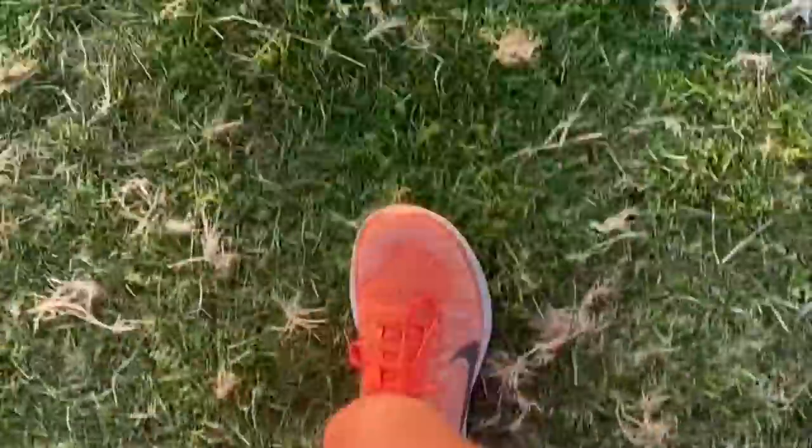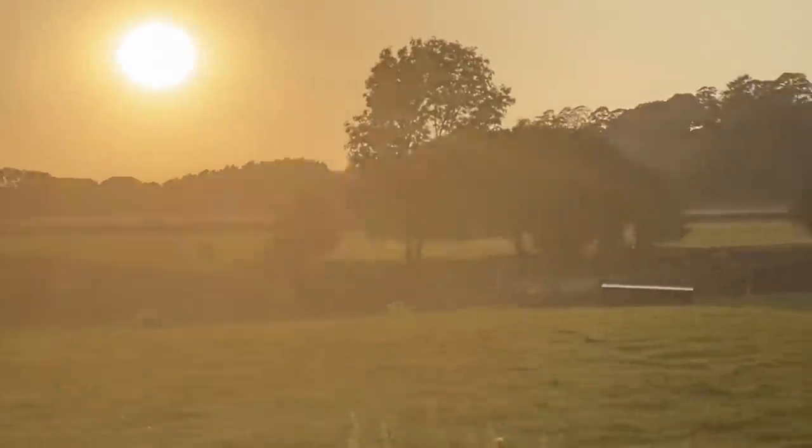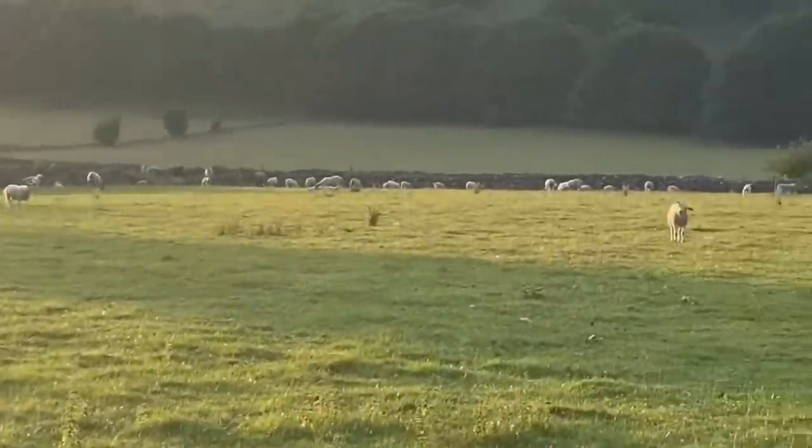The days just seem so long when the weather is beautiful like this. I think it must have been 9:30 when the sun fully sets. So this was probably at about 8:30 and it was still so warm.